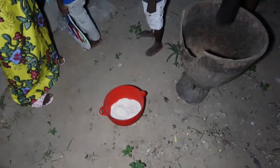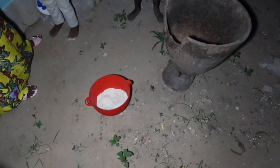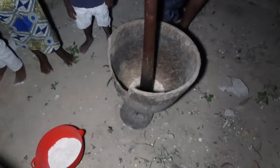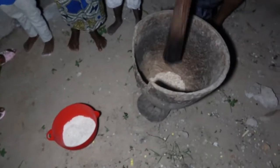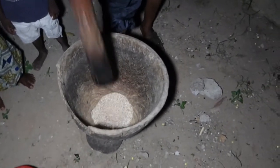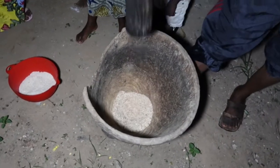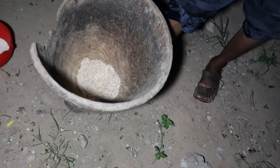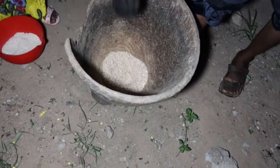I think the kids are eating the raw grains of rice. Mohammed, what are you doing? Is it nice? Of course. Really? Okay. Forgive me if I don't try. I don't know if you can see. The peanuts is almost mere dust now.